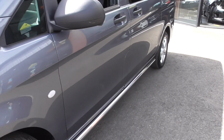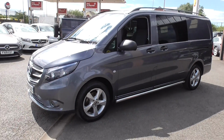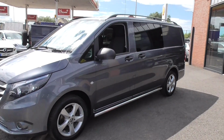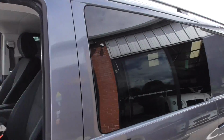Now, the Sport comes very well specified on the outside. So we've got full colour-coded bumpers. We've got front fog lamps. We've got the 3 chrome grille on the later facelift vans. We've got the roof bars, chrome side tubes, privacy glass in there also.